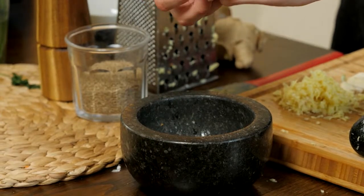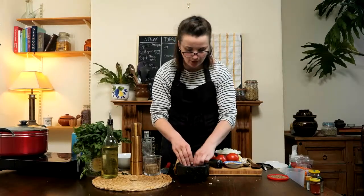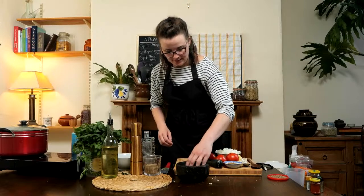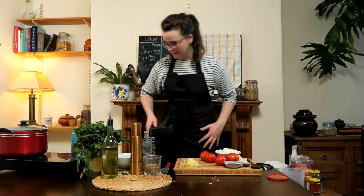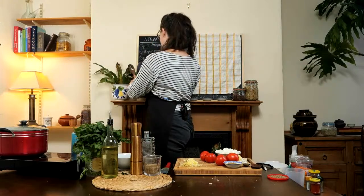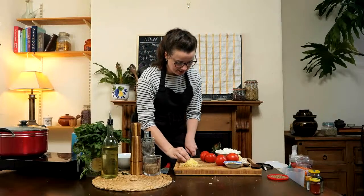Do you feel like you're learning a lot of vocabulary? Or maybe you've just learned a lot over the course. So I'm going to take it out. And as Sadiqa said, I'm going to chop very finely. Chop very finely. To mince.